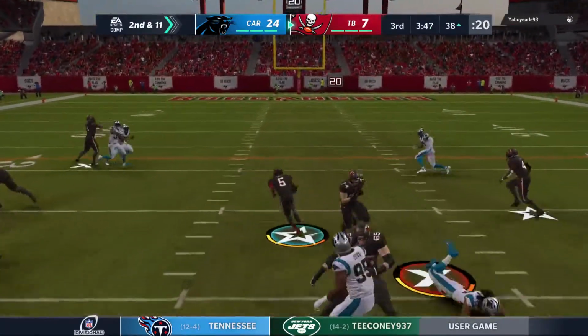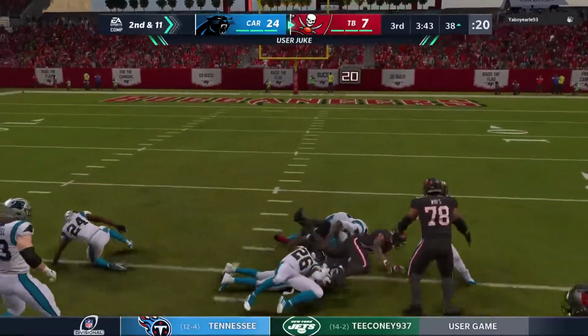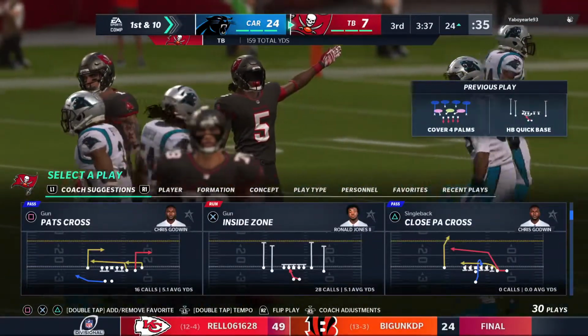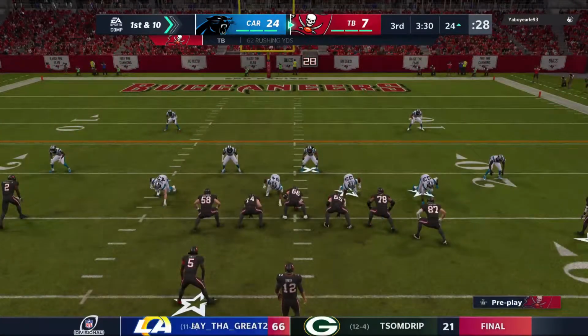They'll go again to Jones. And brought down, but not before they're inside the 25. Give them 14 on that one and a first down. Despite the score, despite the deficit, no quitting this guy. He's running angry.